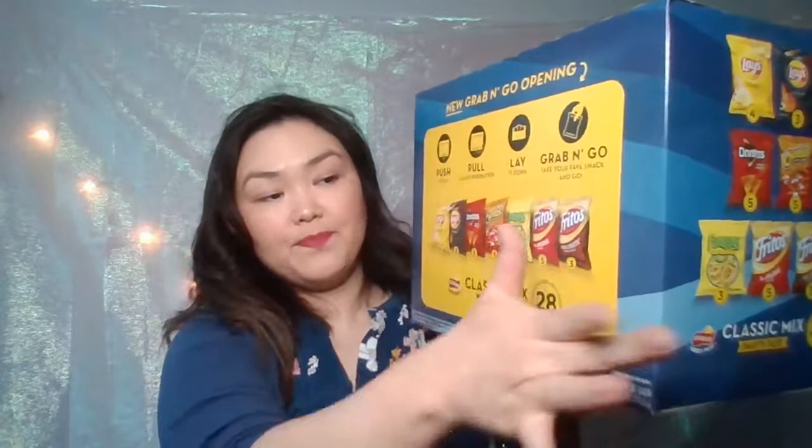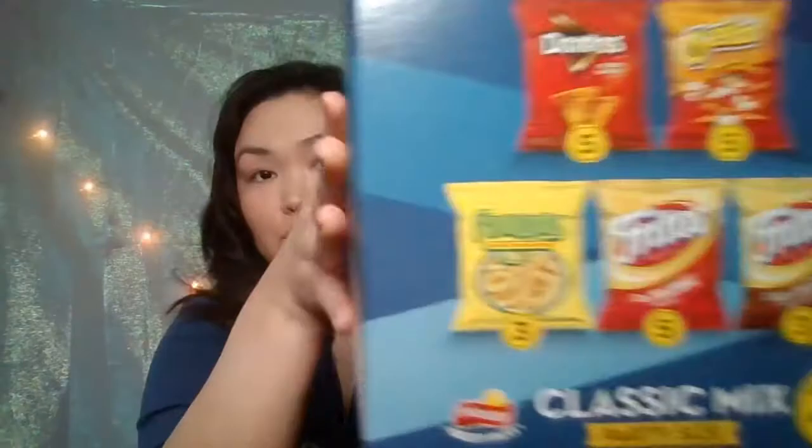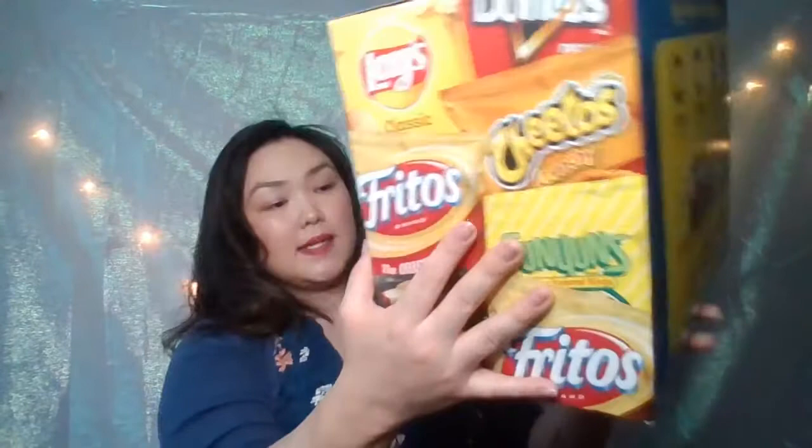My personal favorite is the Funyuns, and my kid's favorite is the Doritos. My husband's is the Classic Glaze. Classic mix party size.